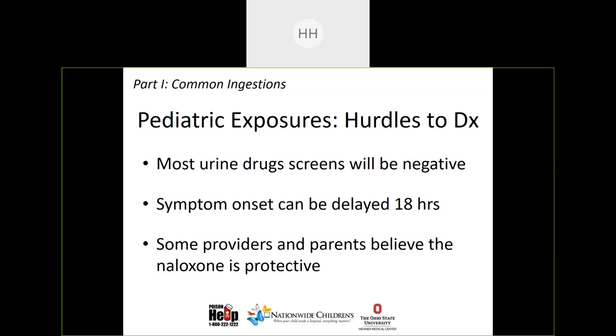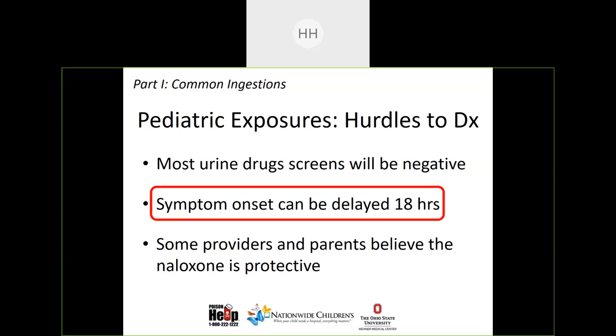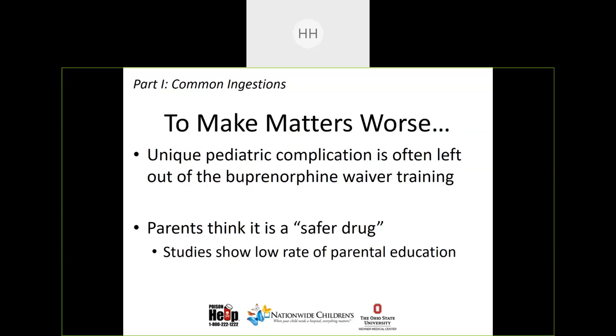The symptom onset, as I said, can be delayed 18 hours, and some physicians and parents actually believe that the naloxone is protective, so they think, well, they got a naloxone dose, so they won't get sick. And to make matters worse, some of the buprenorphine waiver training doesn't include a discussion about this unique pediatric complication. So not just physicians, but some of the physician buprenorphine prescribers aren't aware of this. People tend to think that it's a safer drug. And it is a safer drug for someone who's using it for opioid use disorder, but it's not safe in children.